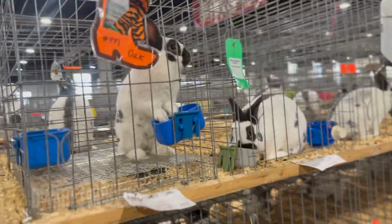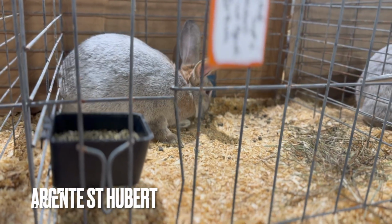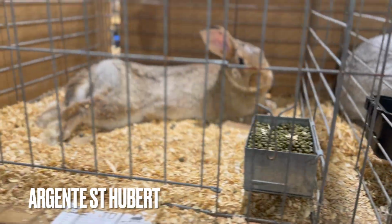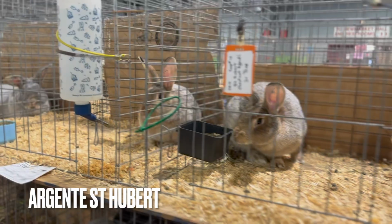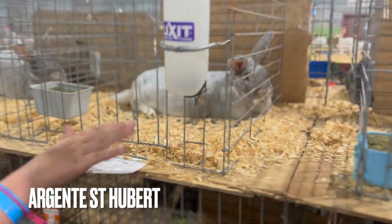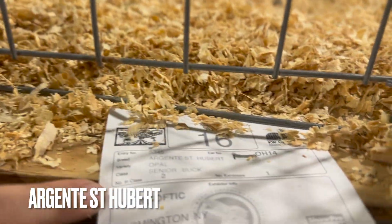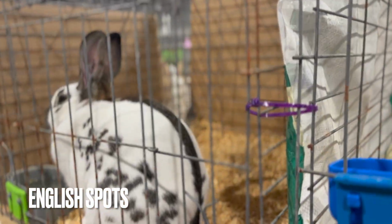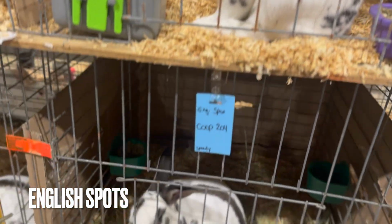These are the last ones we have to do. Yeah. Oh my gosh, they're so cute. Argent. Chestnut agouti. What is that, opal one? Opal. Opal. I'm gonna look at that line down the back. Wow. These are English Spots.